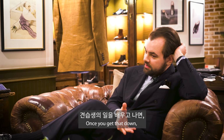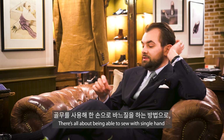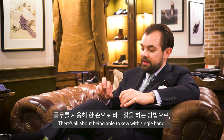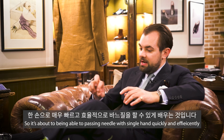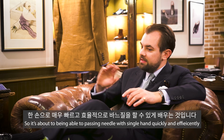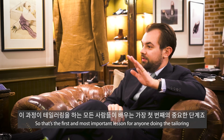Once you get that down, the first technical thing to do is learning how to use a thimble. So it's all about being able to sew with a single hand, not passing it between the two because it slows you down. So it's about being able to pass the needle with a single hand quickly and efficiently. So that's the first and most important lesson for anyone that's doing tailoring.